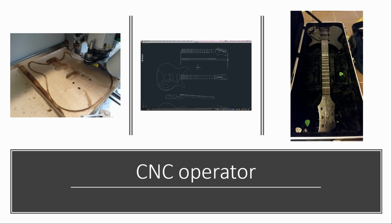So I did that for a while. I built my own electric guitar, from scratch. I'm very proud of that. And one problem was that I got extremely sick working at this place because they were machining material that is extremely toxic, and they didn't give me proper safety equipment.